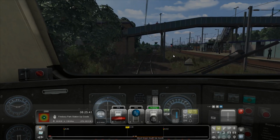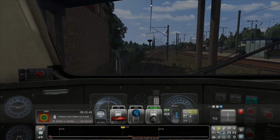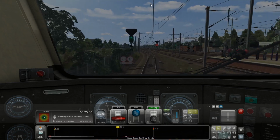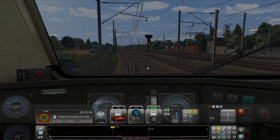The castle sets. Couple of people on the bridge. Alright, people. I wonder if this train has neutral section functionality. Now, that's the question. There's a few people on that platform there as well.